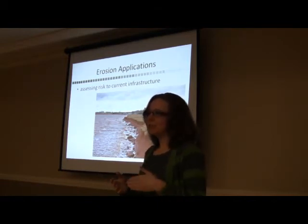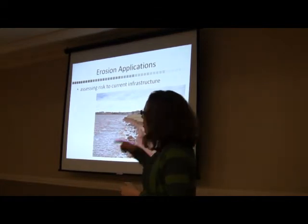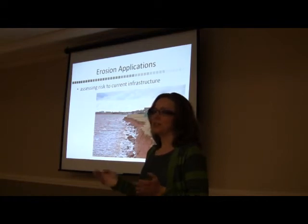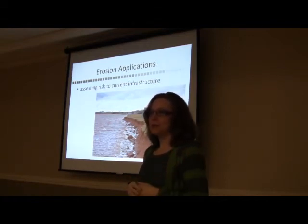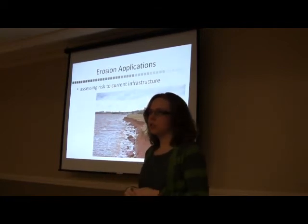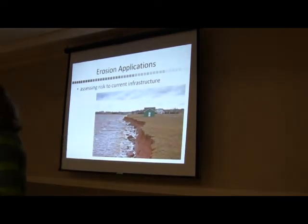Now, that doesn't mean we're losing that every year, right? You lose the shore in chunks, and it's usually storm generated, storm mediated. So it's not like if we've got a number here, if we're losing half a meter or a meter a year, you've necessarily got 20 years if you're 20 meters back from the shore. Not necessarily the case. But it gives some indication as to what the risk is, and some indication as to what infrastructure could be vulnerable.